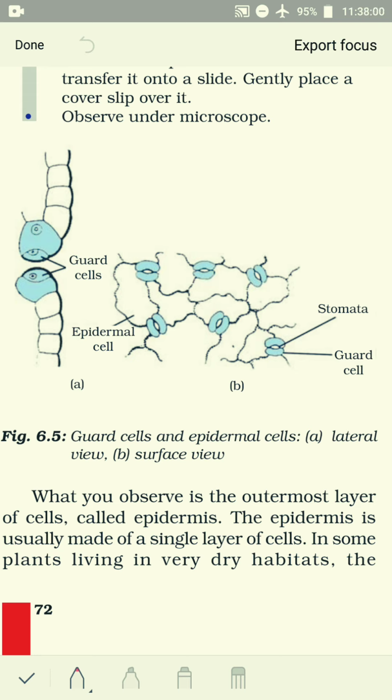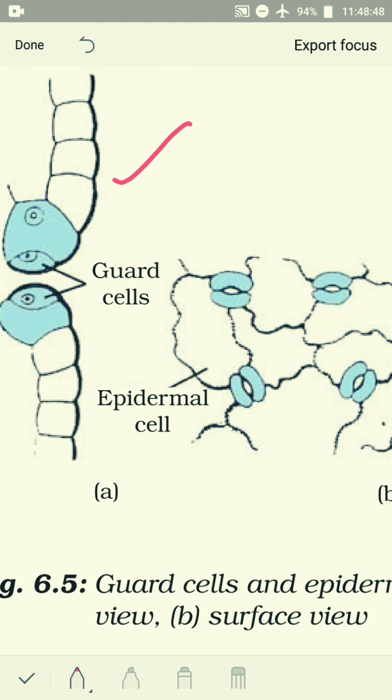So we have been discussing simple permanent tissue. Here I show you cells observed in the peel or skin of a leaf. What do you observe? The outermost layer of cells is called epidermis. So what is epidermis? Epidermis is the outermost layer of cells. Here you see the cells of a leaf. This is the lateral view and this is the surface view. Here you see these are epidermal cells.